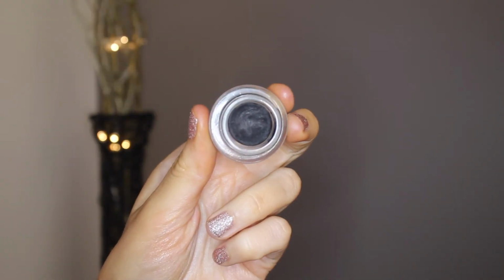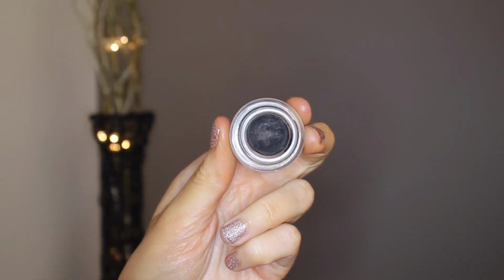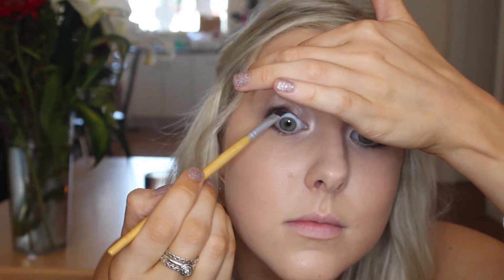And then I'm taking my Maybelline gel eyeliner, and that's just in the black shade. That's just going to go in my tight line. I really prefer using a gel eyeliner in my tight line rather than a pencil, because I find the pencils transfer onto my bottom lash line, whereas the gels don't.